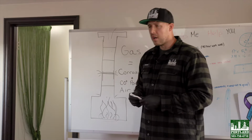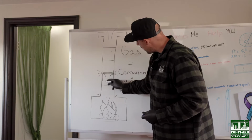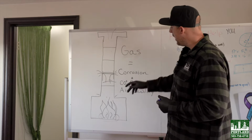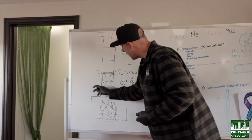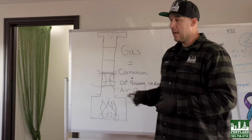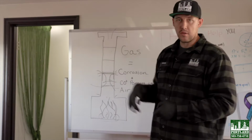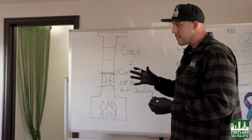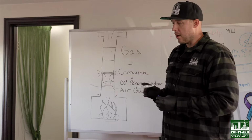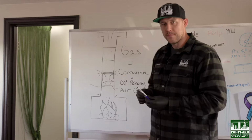A lot of times what I run into is the system will deteriorate and actually fall inward on itself and create a blockage so that the vent can no longer perform. It blocks the gases, and then they infiltrate the living space. Unfortunately, some customers have called us after CO poisoning, and we had to go in and redo their chimney. So that's why every year it's recommended that you have your gas chimney inspected to ensure that it's going to work properly throughout the season.